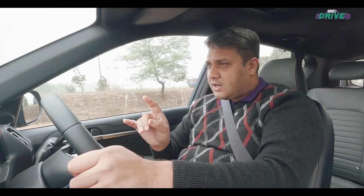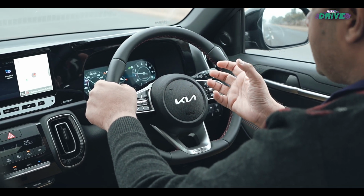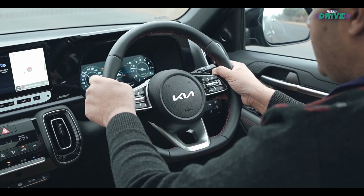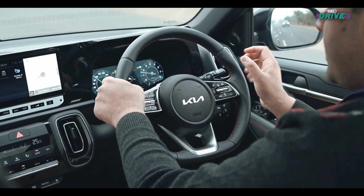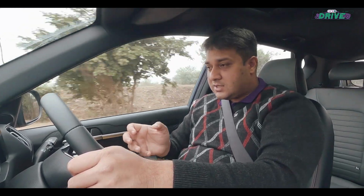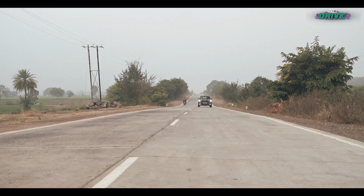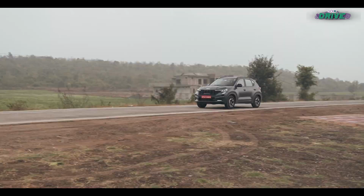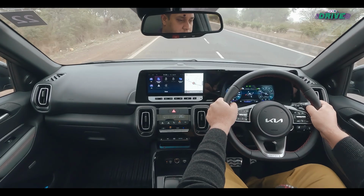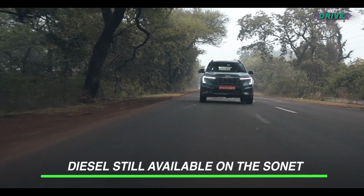But you know, while nothing else might have changed in terms of engine specifications or anything else, what has changed is the way this steering is weighted now. Earlier, it was more or less like dead, but now, specifically in this Sonet, it's well weighted and it feels nicer. There is the 1.2-litre petrol and the 1.5-litre diesel too, but we didn't get a chance to drive either of them.